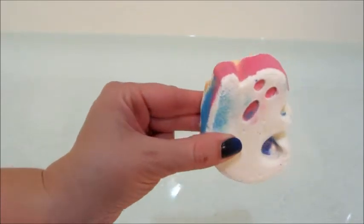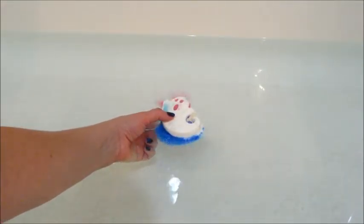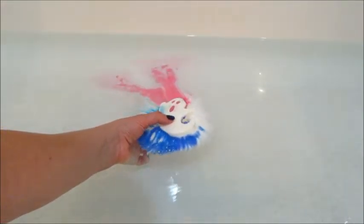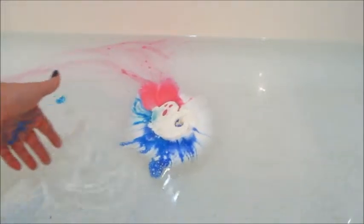Today I have a demo from Lush. This is their Ghostie bath bomb. He's very vibrant and colorful. I was trying to very gently put him in the tub so he wouldn't flip over.